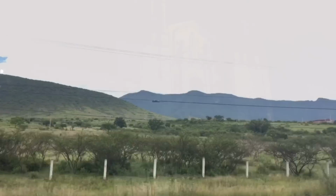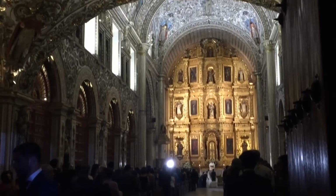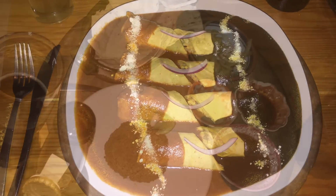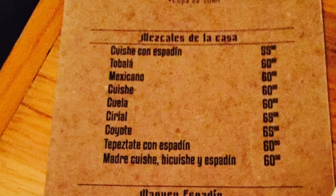Now it's time to head back to the city in time for food and local festivities at night. So this is Basilica Santo Domingo de Guzman. We couldn't go inside because there was a wedding. While the wedding was in session, we decided to get dinner. Oaxaca is regarded as one of Mexico's culinary destinations, noted for its seven moles. We decided to try it at a restaurant called Sandunga in Oaxaca City.